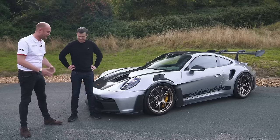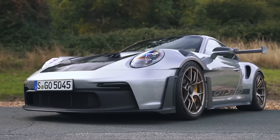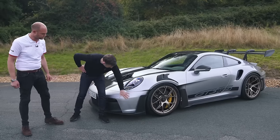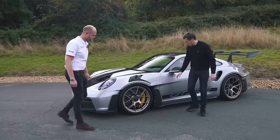Okay. Similar principles. So the principle being is that to try and get the air flowing down the side of the car as smoothly as possible. Okay, so the air goes in there. No fakery there. It's doing a job. But then there's this bit. If we come here, this is where it all gets crazy.